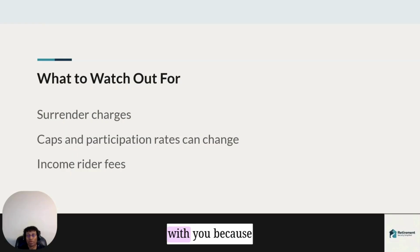Now, I want to be straightforward with you because I think you deserve the full picture, not just the highlights. There are a few things you need to understand before you consider a fixed index annuity. First, surrender charges. FIAs are long-term contracts, typically with surrender periods of 7 to 10 years. If you need to withdraw more than the free withdrawal amount, which is usually around 10% of your account value per year, you'll pay a surrender charge. These products are designed for money you will not need immediate access to. They're not a substitute for your emergency fund.